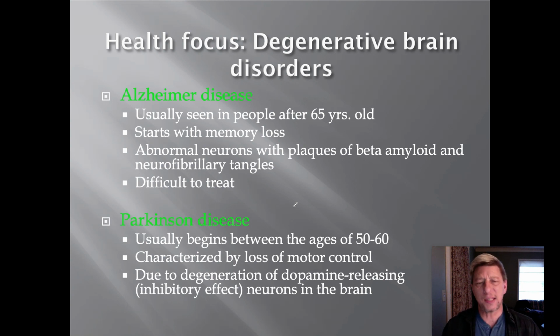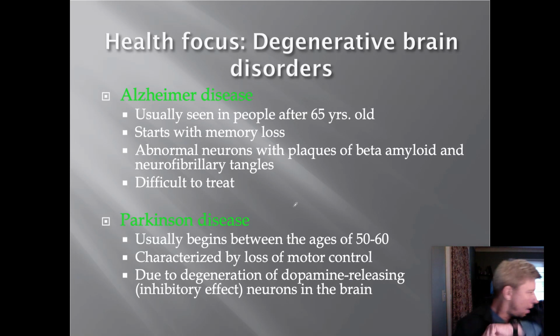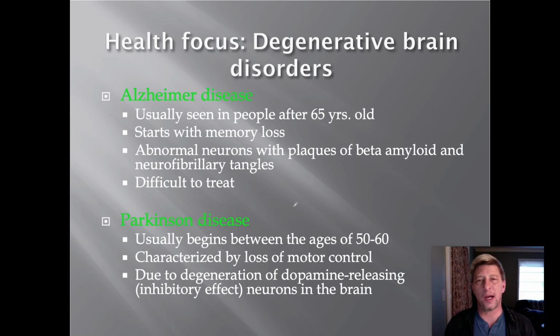And it may be caused by abnormal neurons with a plaque composed of proteins that literally covers up the nerve endings inside the brain. It's exceptionally difficult to treat, although there are many pharmaceutical companies and other researchers working on this today.